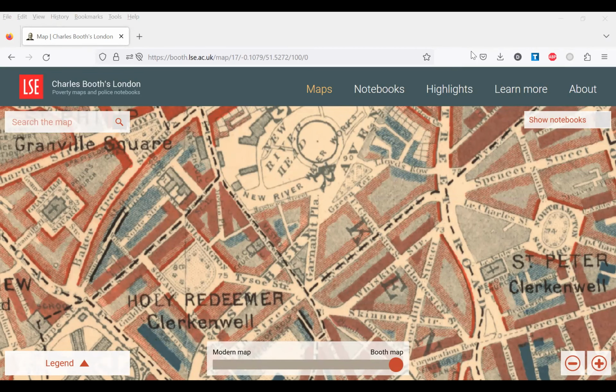I'll just briefly mention Charles Booth's poverty maps. Booth's survey, Life and Labour of the People in London, was published in 17 volumes between 1889 and 1903, and as part of the survey, he and his team produced these maps which graphically depict the relative wealth of every street in London.